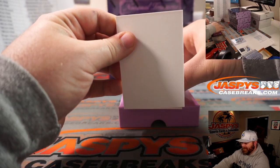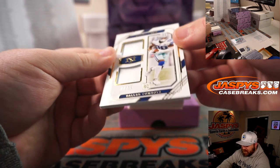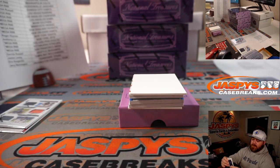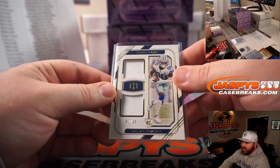See? Oh, we got Black Barrel this time. CD Lamb, 7 out of 35. Dual relic for the Cowboys, also part of the random number block. Spot 7, Dimitri.